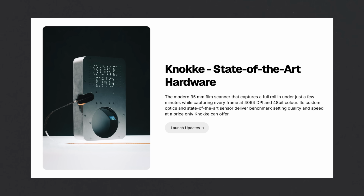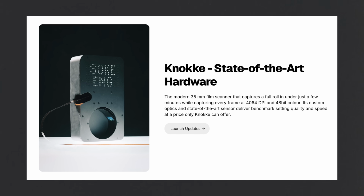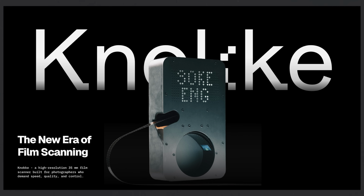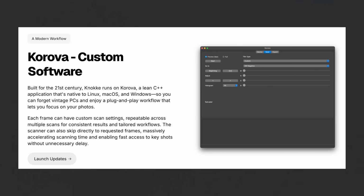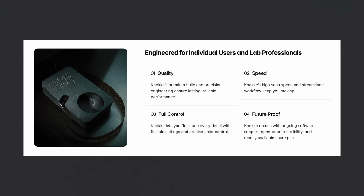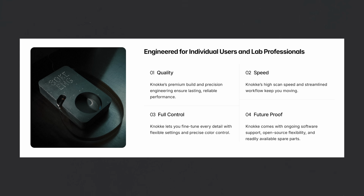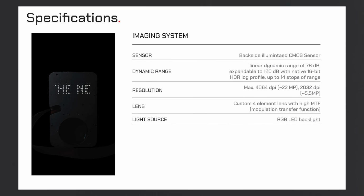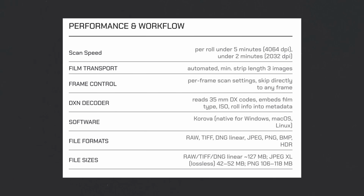Supposedly, it can scan a full roll of 35mm film in under 5 minutes, and at, according to them, 4000 DPI and 48-bit. It comes with its own software, which is open source and can convert your negatives to positives or just export negative DNG files. There is no IR dust removal, which is disappointing, though they say there will be some hardware dust removal. Not sure what that means. Maybe there's some type of brushes or some physical equipment like that.